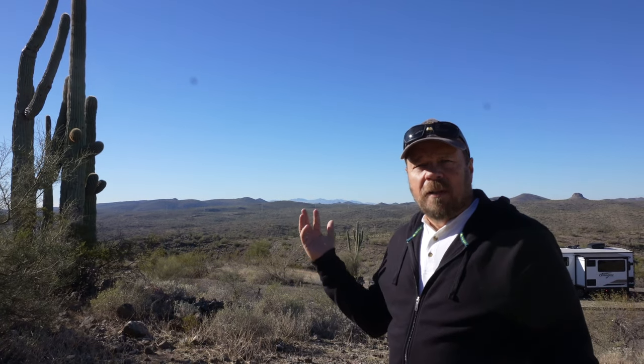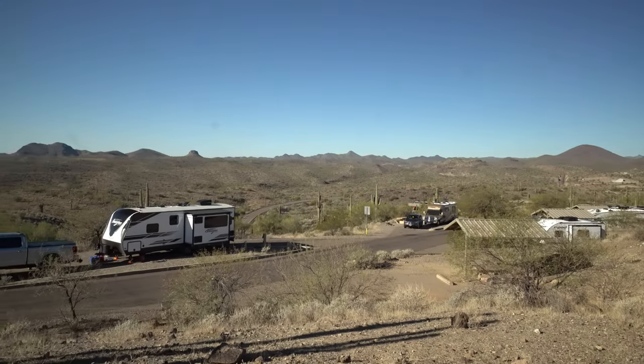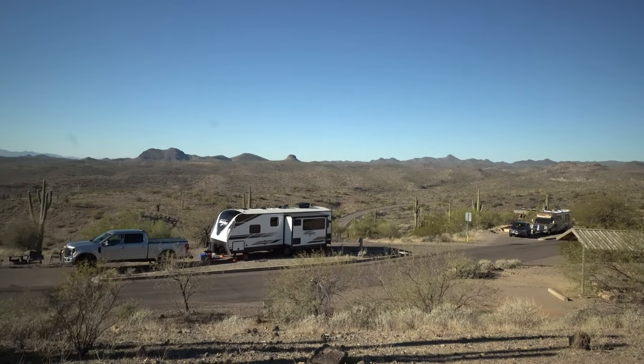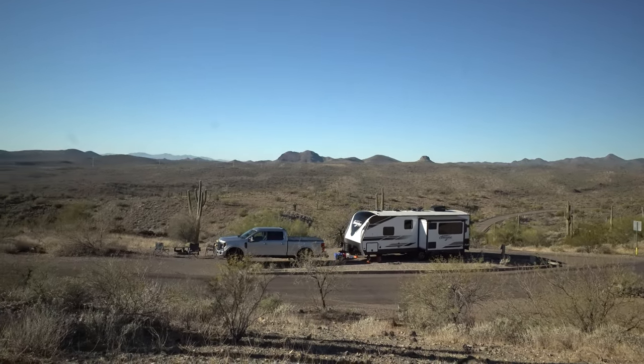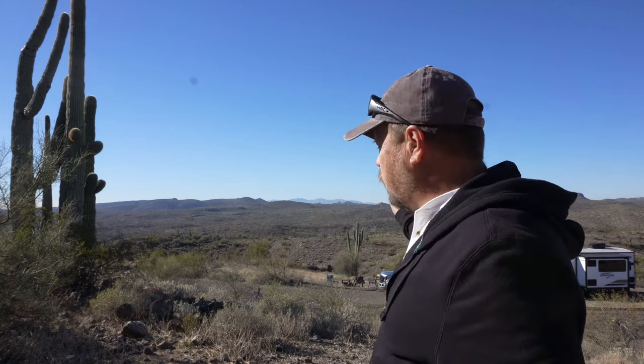This is probably the best feature of this campsite, and that is the view. As you can see, on our particular site, off the back of it, we've got this great view of the mountains and such, which is really nice because you get the sunset right over here, and this just turns a beautiful red every night.